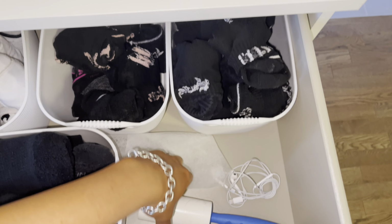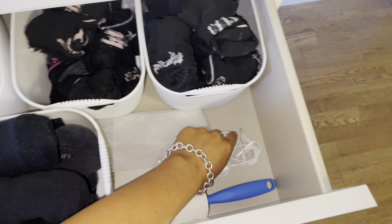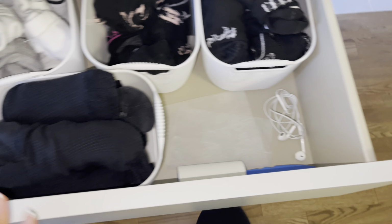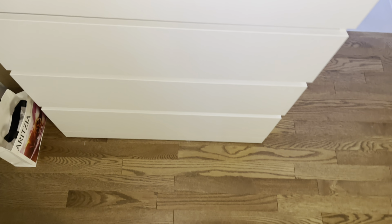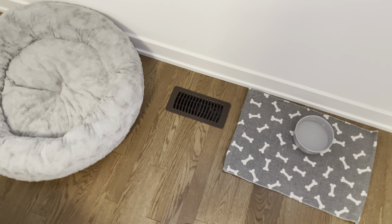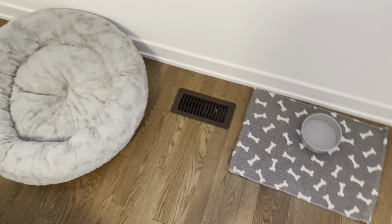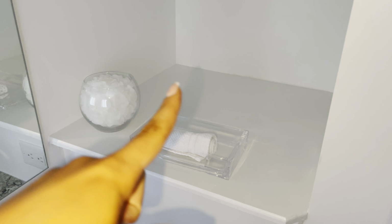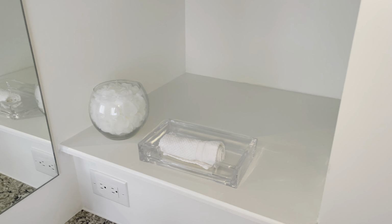And then a lint roller and my headphones are in here too, apparently. And then down here I have our underwear, but I'm not going to go into that. And then miscellaneous things in here. And then this is Bruno's little area here. He sleeps on the bed there. I still have to do laundry, so that's why the towels are not here yet. But anyways, I rolled one of them, which was like that.